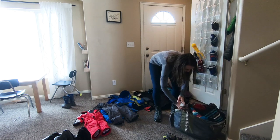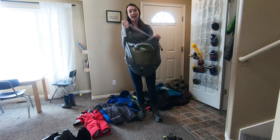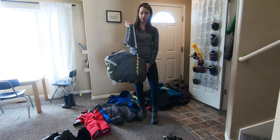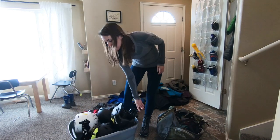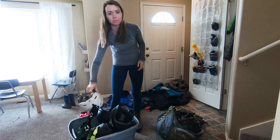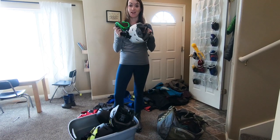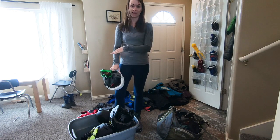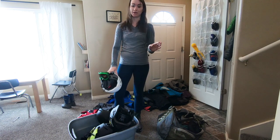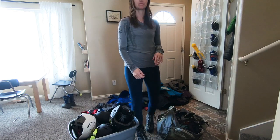So in here we have everyone's gloves, hats, neck warmers, all that sort of stuff. We have a bin right here that makes it super, super simple. And we just keep everyone's helmets and goggles in there. They're all in one place. At the end of the day, they just go back in there, they go straight into the basement, and when it's time to go, we just grab these and take them out to the car.